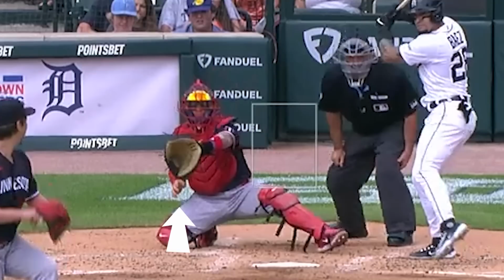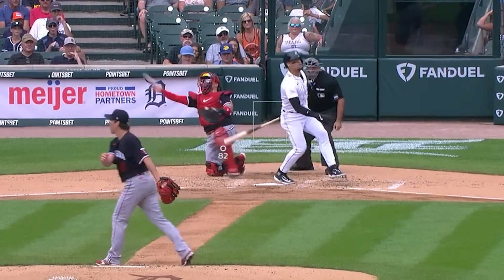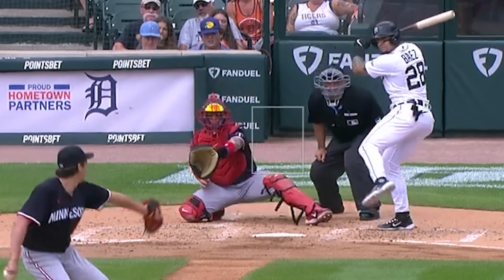Look at where Vasquez, his catcher, is set up. It's in the other batter's box. You'd think that Baez could even see that setup out of his peripheral vision. But nope, Javy don't care. Because Javy swings at everything. I am convinced that Javy Baez would swing at a pickoff attempt.